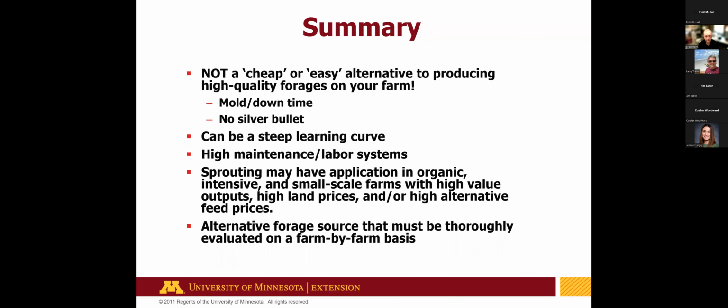So in summary, it's not necessarily a cheap or easy alternative to produce high quality forage. You have mold, there's downtime, which can be less production. This is not a silver bullet to solve issues. It can be a huge learning curve. I found that out. I was not necessarily ready with all of the labor that went into it, how to do it, how to get high quality forage. It's a lot. And there's lots of labor, high maintenance.